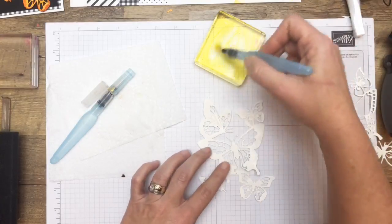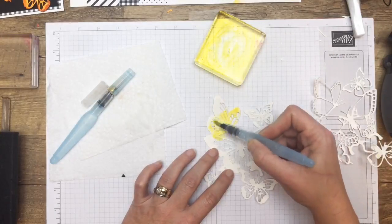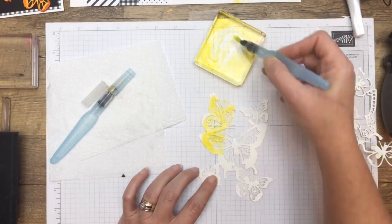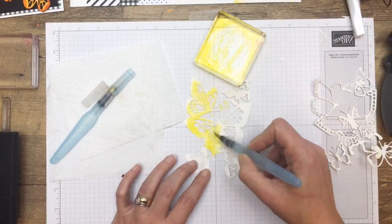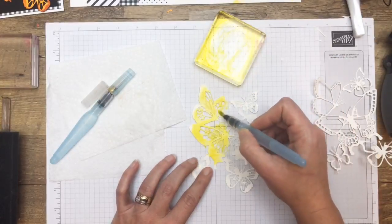All right, now I'm gonna just pick up this Pineapple Punch and start laying that color on there. Nothing super fancy, just kind of getting it all over the place. With watercolor, I really don't want a uniform color. I want it to be a little bit splotchy, darker and lighter in some places because that's a watercolor look.